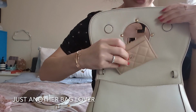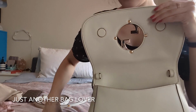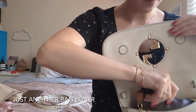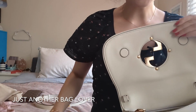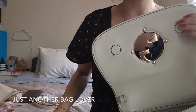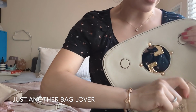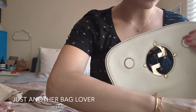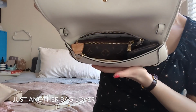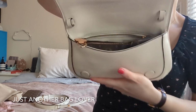So here's my Chanel card holder. And obviously my keys are right here. I actually don't know if the mini pochette is going to fit with these other items. So if I put the mini pochette in first, it definitely fits. And the card holder and keys are fairly thin, so I can probably squeeze them in the front. So this is what it would look like. You can definitely fit your card holder, your mini pochette, and your keys.